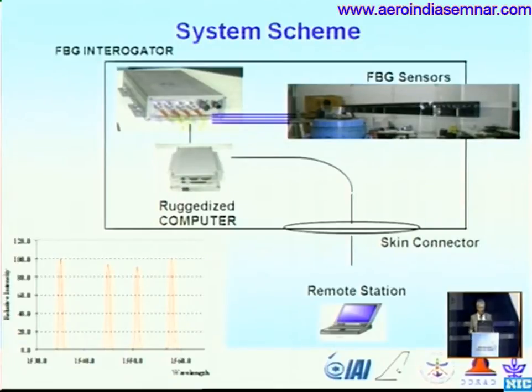It's not an issue to integrate this storage capability into the interrogator unit. But at that time, there was nothing available. We had a remote station, which is simply a PC, that initiates the system, and then you unplug it, and you can fly the UAV.